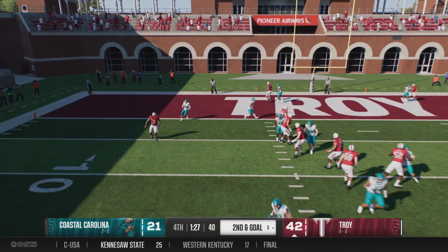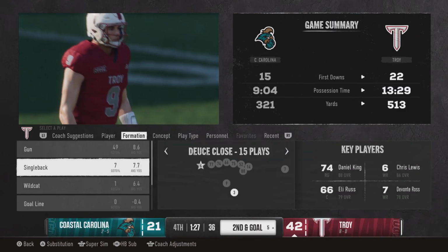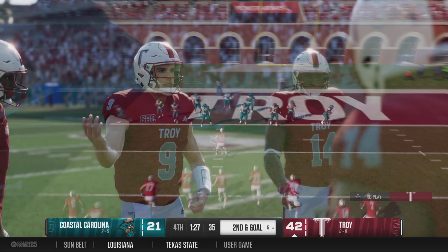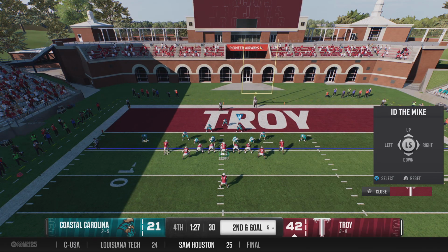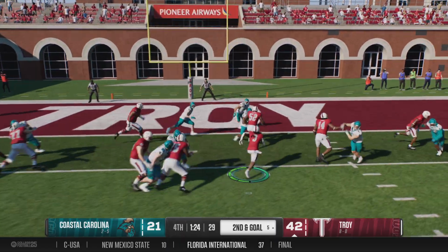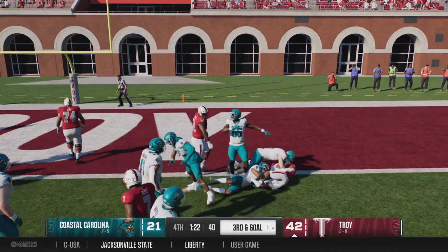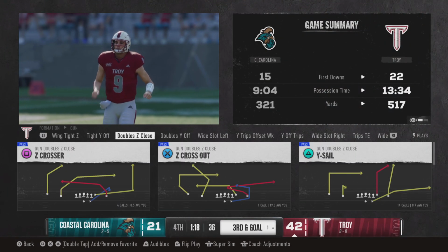Pocket starts to collapse, and he was drilled just as he released the pass. It's incomplete. And how about this offense? They're not worried about the clock. They're not worried about the score. They're not worried about early and down. Still trying to execute their offense. Still trying to make big plays, and they've had a great day so far. He works his way ever closer all the way down to the 1-yard line.